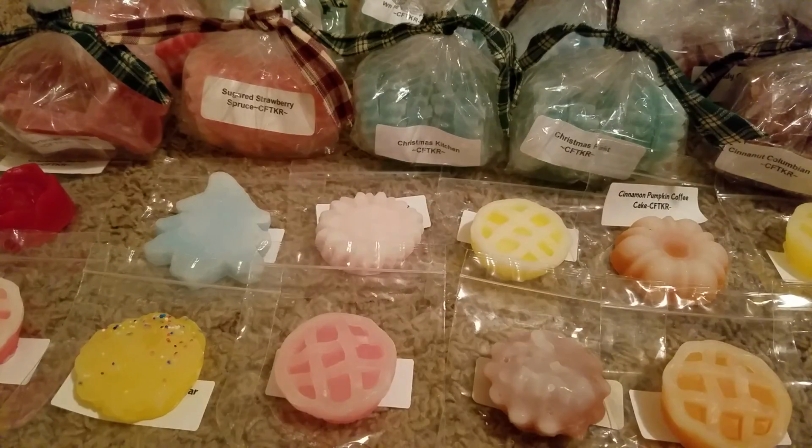And I am going to try to do daily pictures on Instagram of all of the Advent wax melts. So I'm not going to do videos as I go through it. But again, at the end of the month, I may try to do a melted video or show the empties of it and talk about each one, hopefully, if I get to start melting soon.